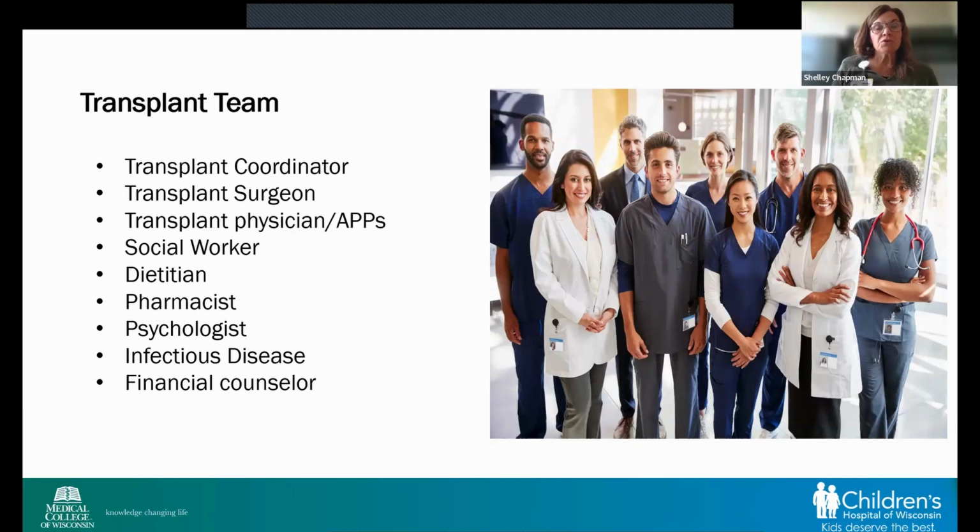A social worker is also going to meet with your child and your family. This is someone who is going to specialize in learning more about your family and how you're coping with your situation, as well as how you feel like your child can manage with the regimen that's going to be put in front of them post-operatively. We want to ensure that you and your child are well supported to get through this process, not only the evaluation process, but long term. This is not an easy road for anyone or any family, and we want to make sure that you and your child are well supported throughout this entire journey.